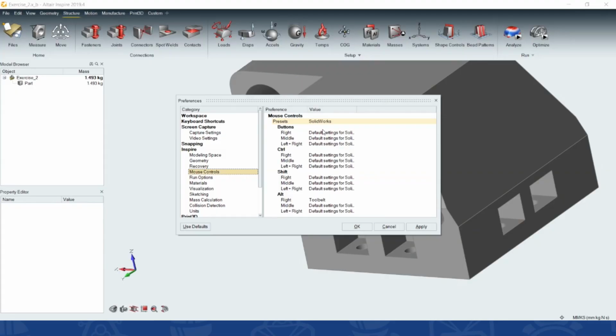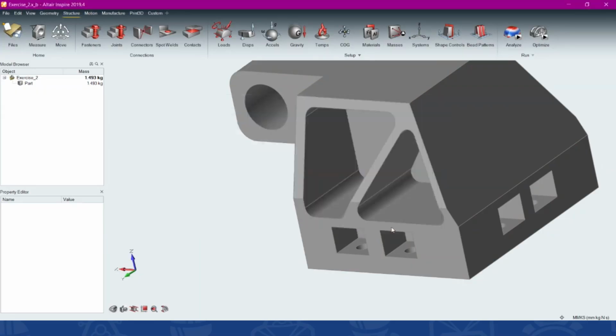So I know SolidWorks is a very common CAD software used in academia. By changing it to SolidWorks, now I can manipulate my models using whatever mouse controls they have, and when I come into Inspire, the mouse controls will be exactly the same, so it becomes a seamless transition from SolidWorks into Inspire or any of the other CAD packages that we support in here, and we support all the big ones. Now, I don't use a CAD package, so I'm just going to go back to the default. I'm comfortable with that. But if I had changed it, I'd click OK, and we'd be good to go.